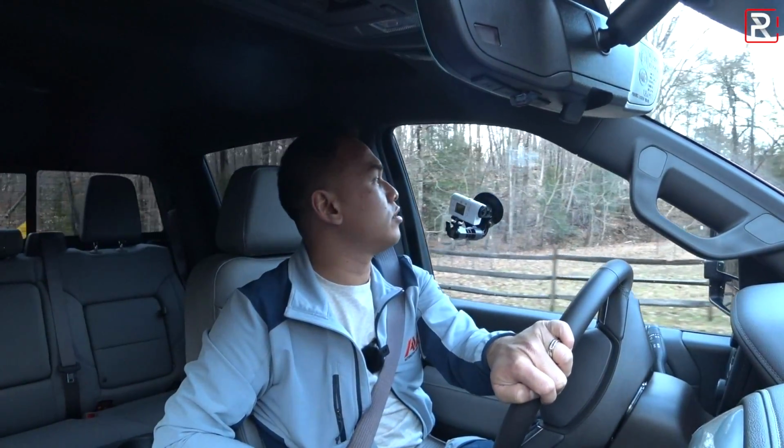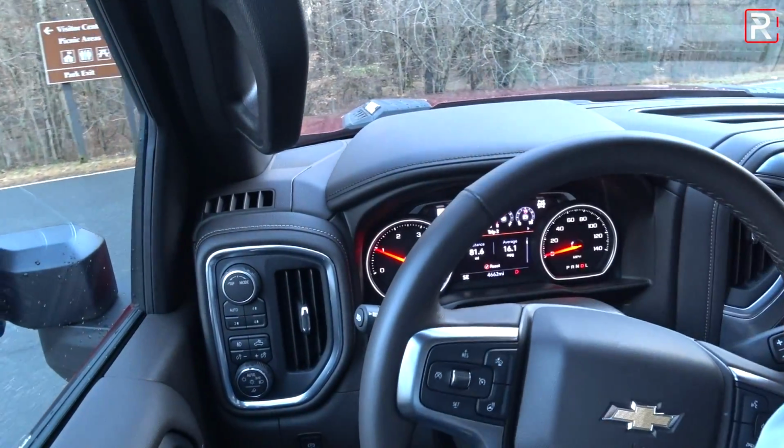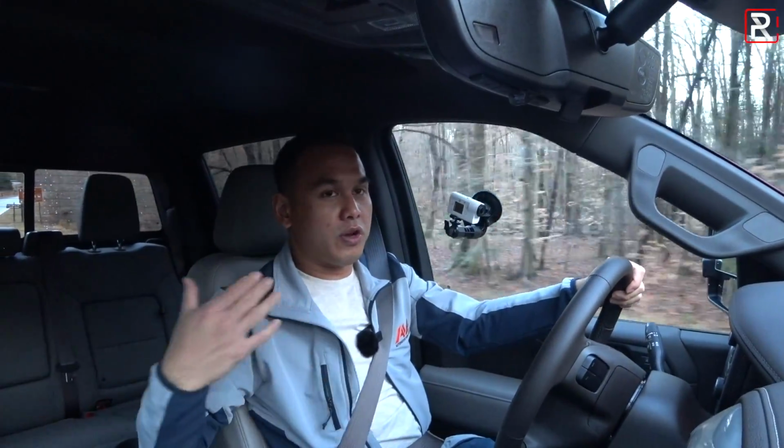So these big trucks, even though they're big, they've gotten a lot easier to drive, a lot more refined, which is probably why a lot of people are buying these things and not necessarily needing something that can tow as much as these things can tow. Because, I mean, obviously, you can haul around 3,500 pounds of payload in the bed. On this particular one, it'll tow up to 18,000 pounds without breaking a sweat.